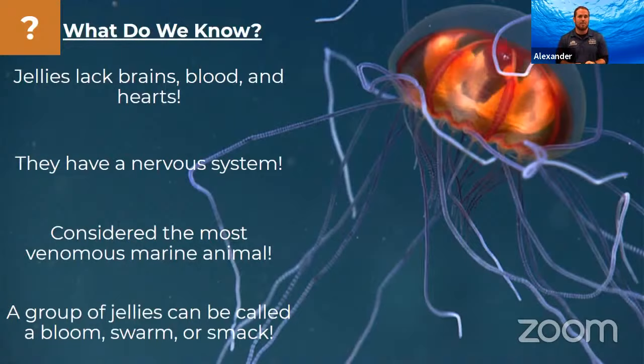If some of you are from where I am in Missouri, you see a lot of cows and we say, oh, that's a herd of cows. Or maybe some of you know some more cute fun facts, like with penguins, you call them a wattle if there's a group of them. But what do we call a group of jellies when there's a bunch of them together?